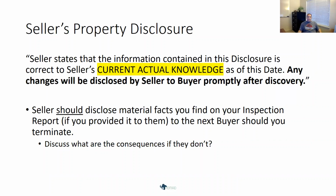Seller should disclose material facts you find on your inspection report, if you provided them, to the next buyer should you terminate. So let me paint a scenario for you. Let me ask you this question first. Every time a property goes under contract, does it close every single time? Does 100% of the time the buyer get their funding and close on the loan? No, obviously that does not happen. In most cases, you do close. My percentage has got to be well above 75%. It's probably closer to 90% actually.